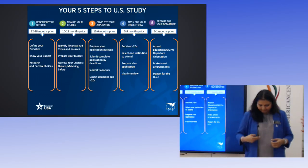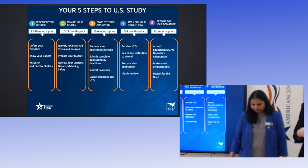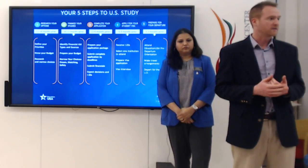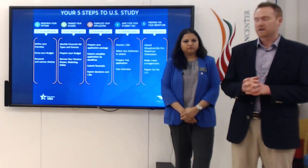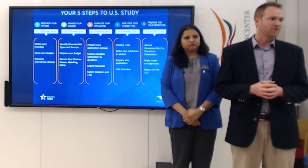All of those processes will lead up to the visa interview, which is the final step to determine whether you are going to be able to pursue your education at your desired university. So once that interview occurs and you are granted your visa, then it's time to prepare for your departure.